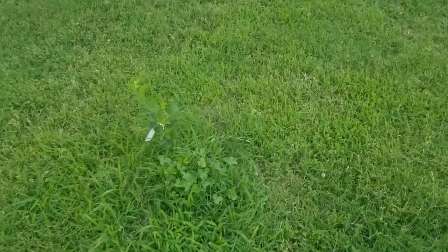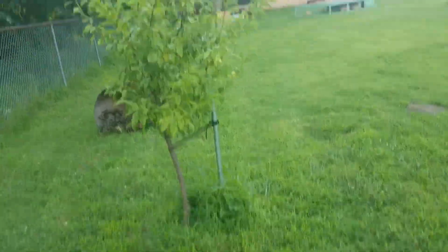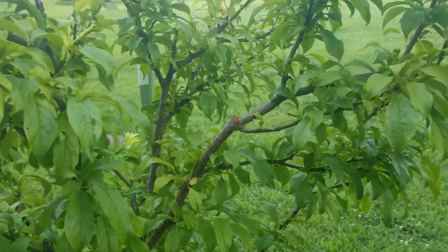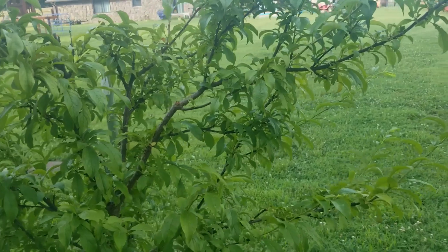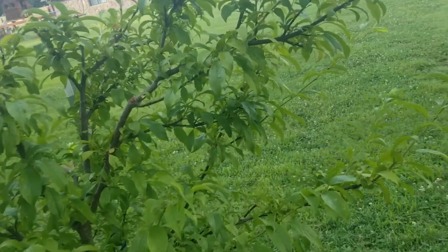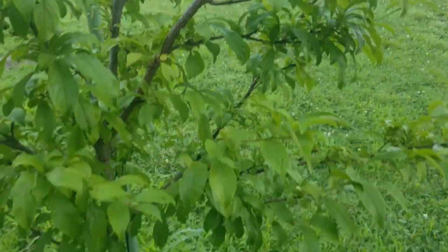This is the apple that we're trying to regrow from that little sprout. Hope that takes off. The plums have already plumbed and been harvested. We got 4. So at this point, we will just take care of the tree through the summer and keep watering it, and see where we end up.